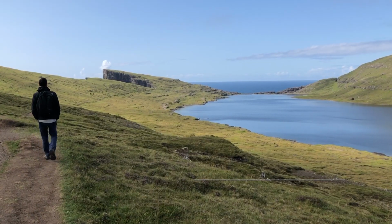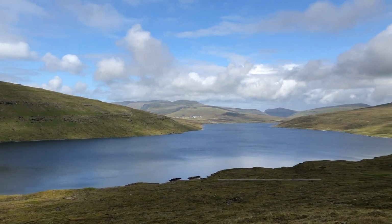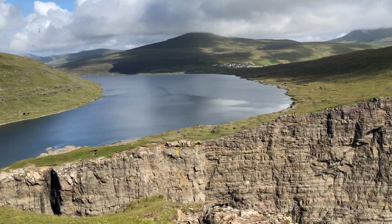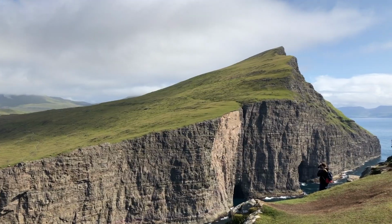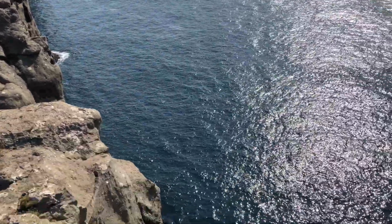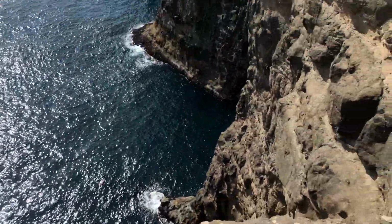After this, we headed back to Miðvágur and parked our car at Lake Sørvágsvatn, where there's a hike trailhead towards Trælanípa. This hike was absolutely beautiful and probably one of the most famous vistas of the Faroe Islands. Do be aware though that many of the popular hikes in the Faroe Islands have recently started to implement fees to use them, and they aren't necessarily cheap.